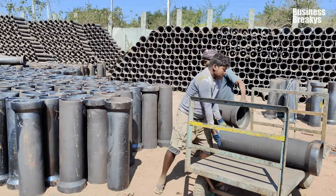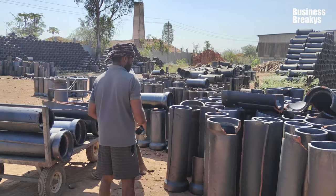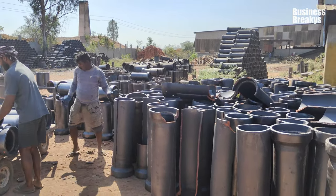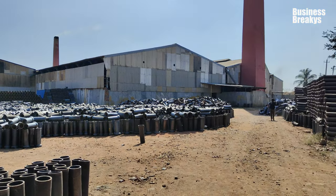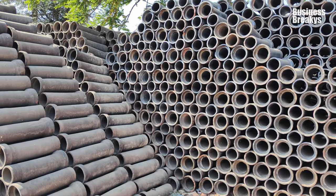The good quality pipes will be carefully unloaded from the cart, and the broken pipes will be put aside for recycling. The pipes will be placed all around the factory until delivery.